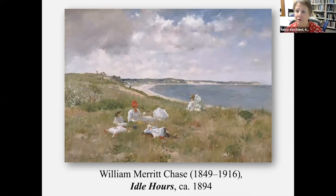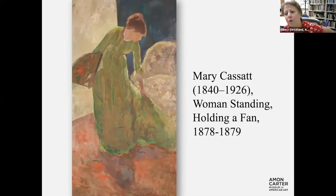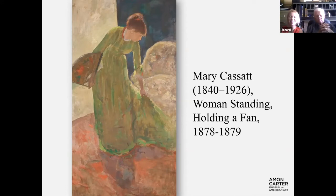Okay, let's look at this one now. This is a painting by an artist whose name is William Merritt Chase. And you can see that he painted Idle Hours in 1894. I got to back up here. Of course, you knew this was a woman holding a fan. You could see the name of it right there.